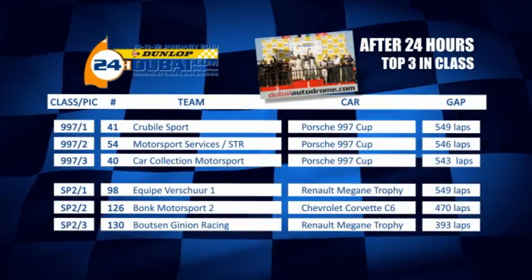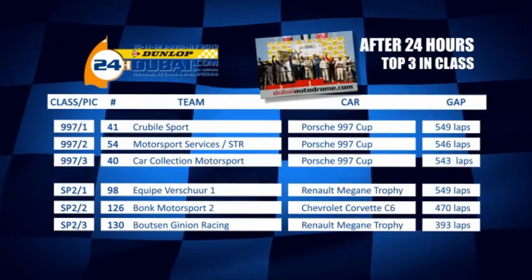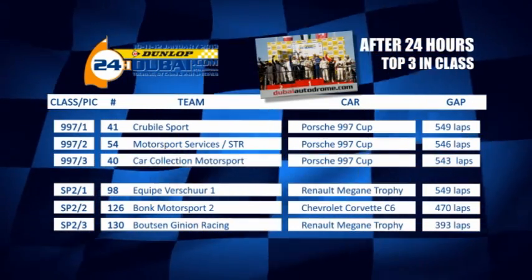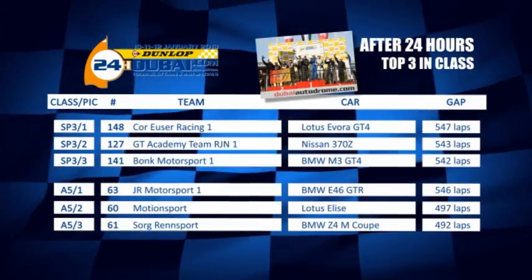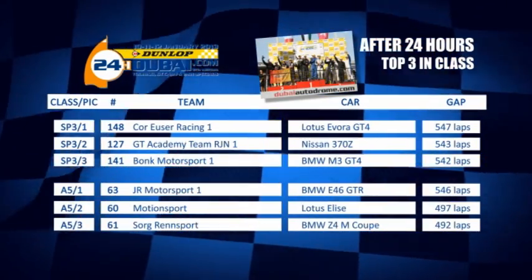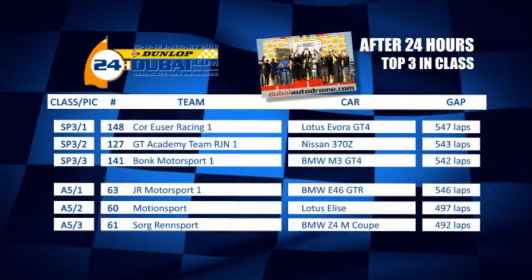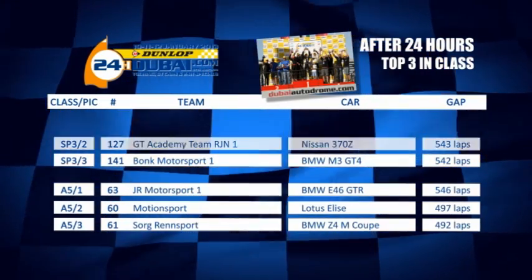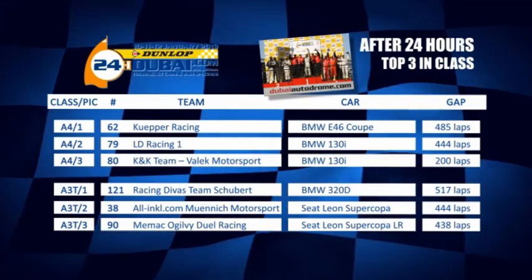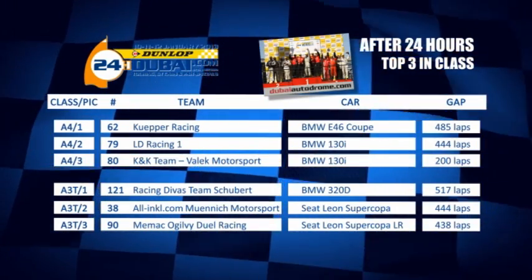With a record-winning advantage of 79 laps, Verzor finished in top spot, followed by Bong Chevy and Boutsen Ginian Racing. Cor Oizer's Lotus won the SP3 class, with the RJN Nissan from the GT Academy in second and Bonk's BMW in third. The A5 was dominated by JR Motorsport over the whole 24 hours. There was also a clear divide in the A4 class. Cooper finished well ahead of LD Racing, who themselves cruised to second in front of Team K&K.